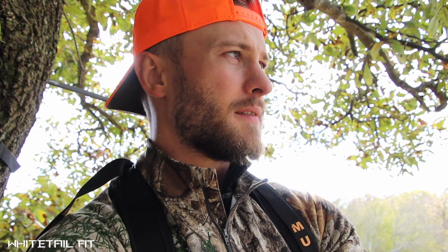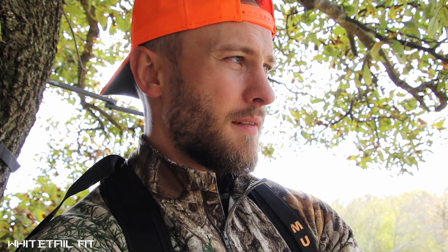It's early, it's like 2 o'clock, so you know, who knows, you never know. We might have something slip through the food plot and give us an opportunity here at 30 yards, and hopefully it's that big 8-point from last night, or that one that showed up on the edge of this field last night. I mean, both just awesome deer, and I would be stoked to have a shot at one of those.